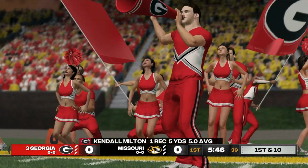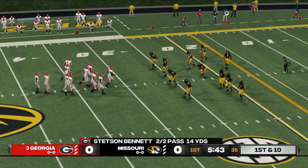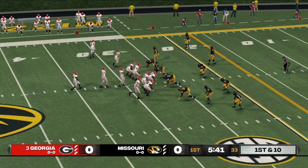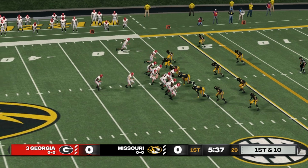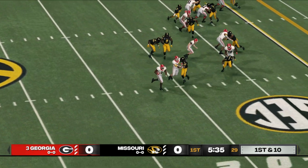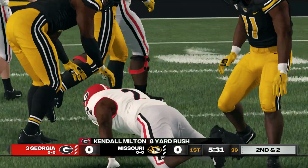Some nice touch on that throw. A screen can be tricky to execute because you're actually allowing the defense to come right at you as a quarterback. And that's what you want. But one missed block, and it could easily result in lost yardage. Pitch out, got the corner. Tackle at the 19.